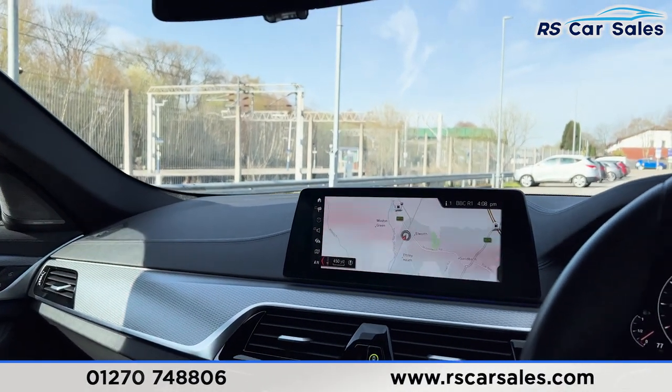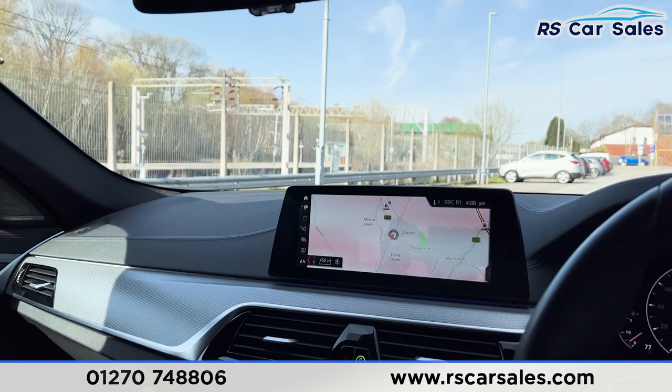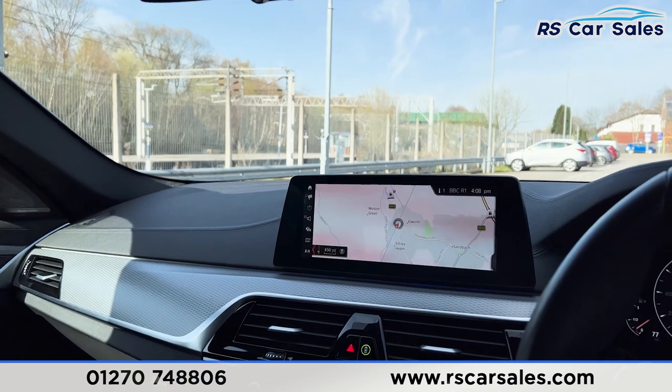Now this vehicle is available to take away today with free contactless nationwide next day delivery. It's HPI clear, comes with a fresh service, new MOT and we offer competitive low finance.